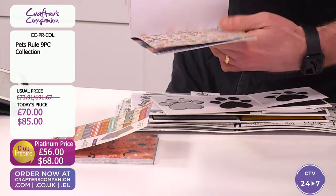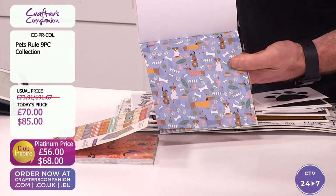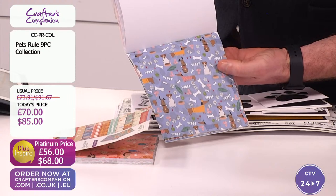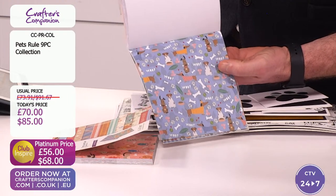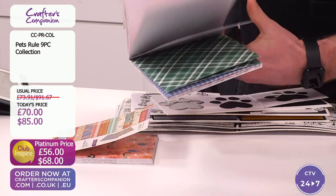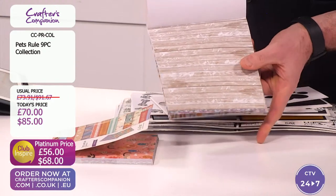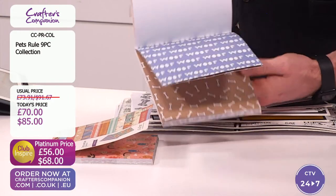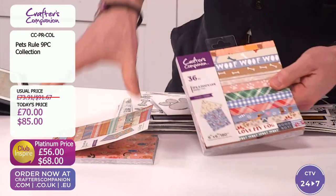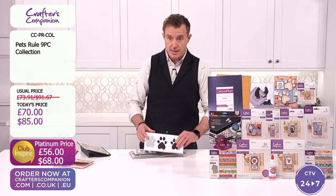You've got three pages of each, as we were talking about earlier on, but the paw prints you've got, love that, where you've got the dogs that you can snip out. You've got little terriers in there, actually, which is really cute. You've got the little dachshunds in there with the jumpers on. Again, you've got plaid, you've got gingham, lots of different colours of paw prints. Love the fact that you've got that wood effect paper in there too. The bones, of course, love that one with the woof. Really, really gorgeous pads. So you can go for those individually, but within the collection, you'll get both of those pads. So 72 sheets of paper.